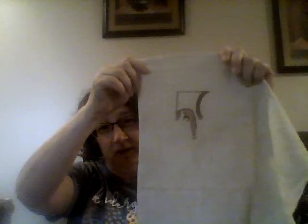Next up is Pray by Teresa Kogut. There it is. This is on a wonderful fabric. Picture this plus sand. It's a super soft fabric. It's very fun to stitch on. It's very nice. It's a small start.